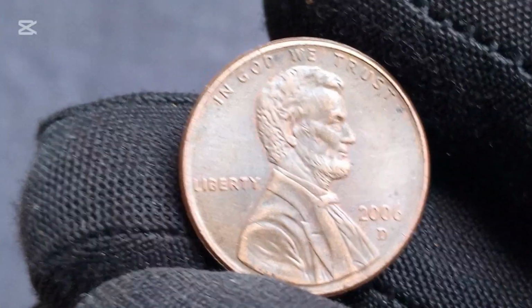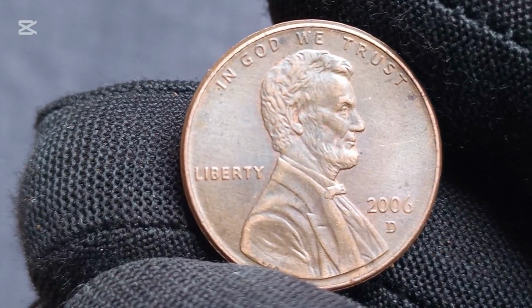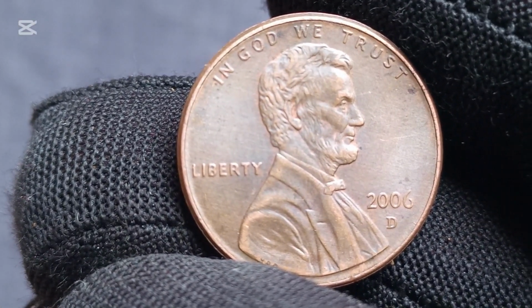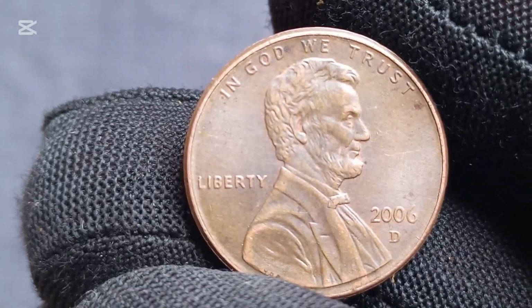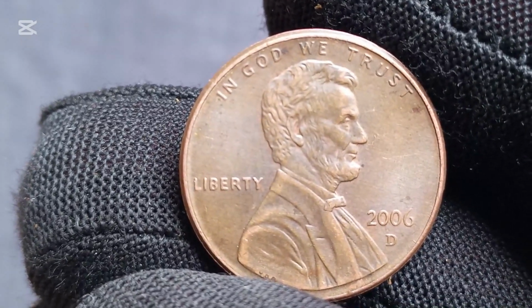You might be holding a small fortune in your hands without even knowing it. And if you don't have one yet, keep searching because treasures like these are still out there waiting to be discovered. I hope you enjoyed this deep dive into the 2006 D Lincoln penny.